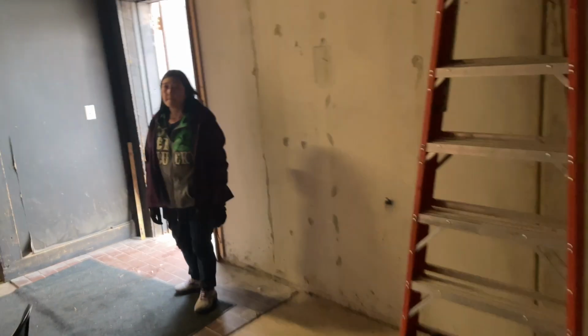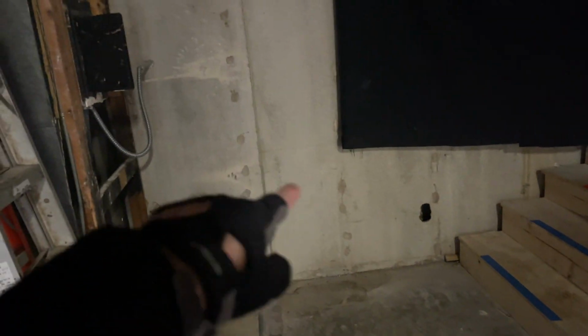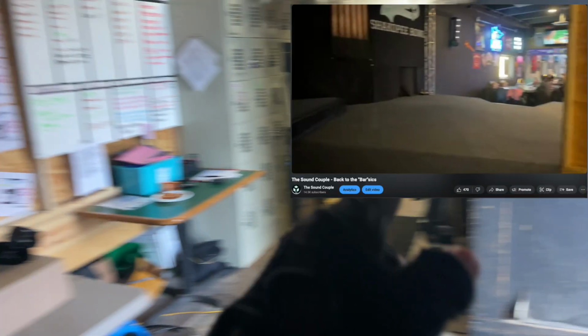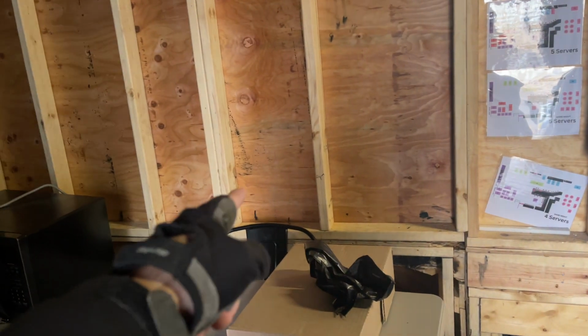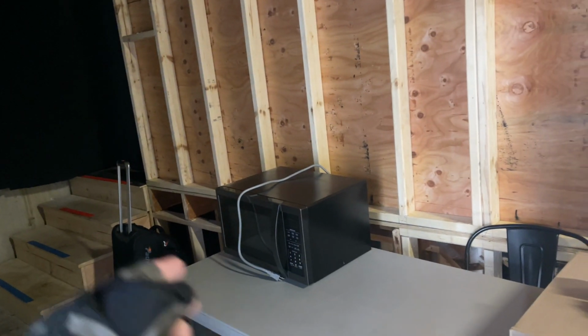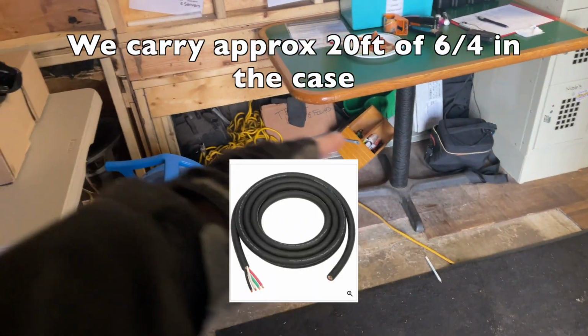Okay, it's 5:46, and we just found our first kind of, not a hiccup, but slowdown. The stage used to be right in this area. There was a drum riser, and they moved that, or they got rid of it, I should say. This is where we always plugged in our power. But now there's no place to get power through, so we'd have to run all of our extension cords over there. They do have the 220 right over there, but that's really cutting it close on our 6.4 cable.